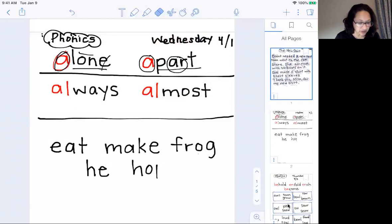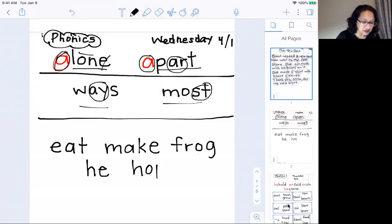Now let's go to the bottom. Always. Now that's al, remember, al in also. Always, al and ways. And almost, al and most. Okay, almost. So then if you were to take away the al, let me erase those, there is still a word, right? Most and ways. That's still a word by itself. But when you put a prefix on, the words change to almost and always.